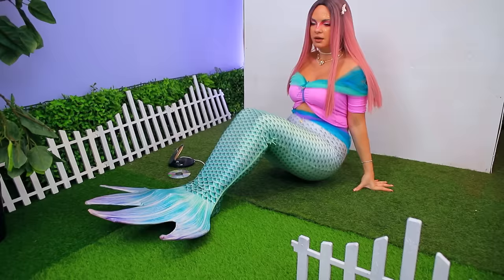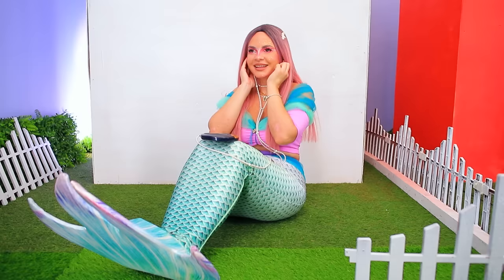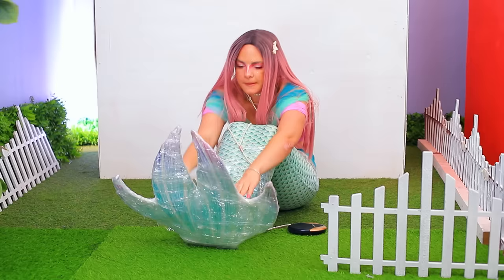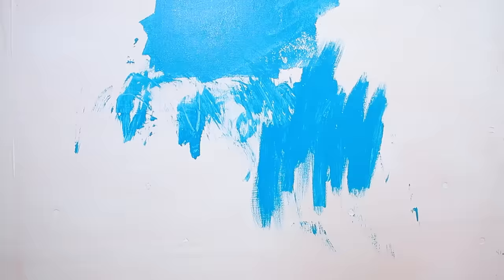I need to get in the mood to paint! This oceanic music will put me on the right wavelength! Get a brush! Perfect! Now blue paint! Amazing! It can go on the walls! Beautiful! I just need bubbles!